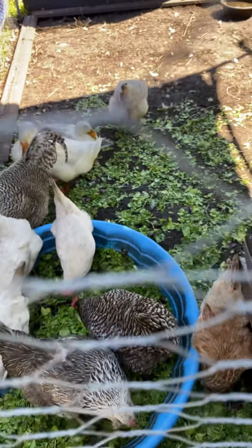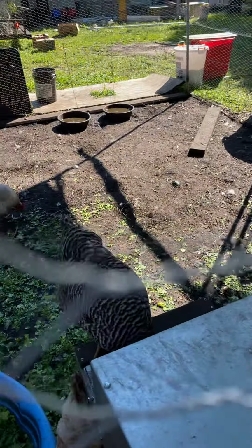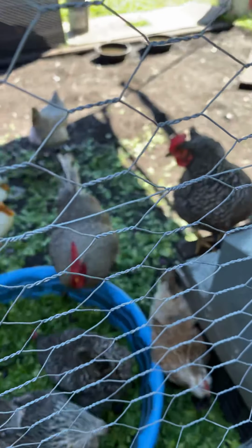They're messy. And as you can see, there's no grass in here. And they've been in here for 2 months. So, whenever we get ready to get the other piece built, when financially we're able to get the garden pieces built, we're going to get their shelter built first, and then get a permanent coop built. And we'll be moving them back over to where they're supposed to be.